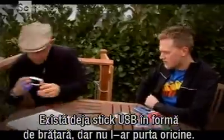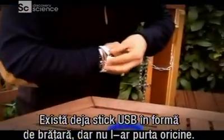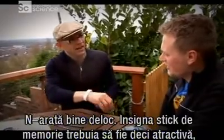That's the concept, a wearable USB device. There are wearable USB memory sticks already on the market, like these bracelets, but whether you want to wear them or not is another matter. You wouldn't want to wear that, would you? I mean, it's silly. It's not very cool. No, it's not cool at all.